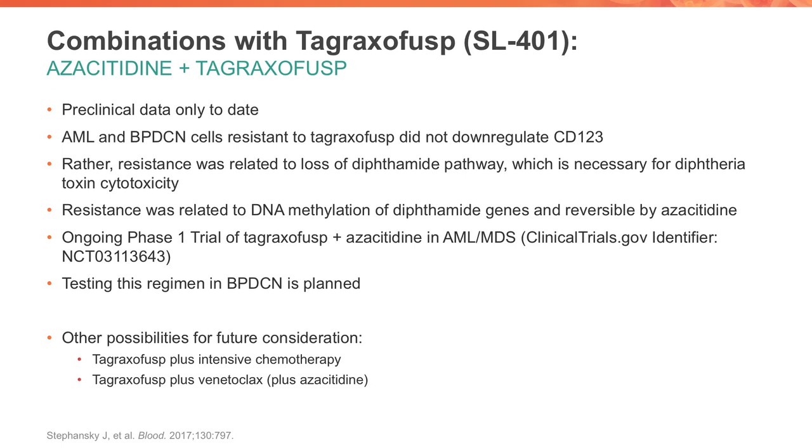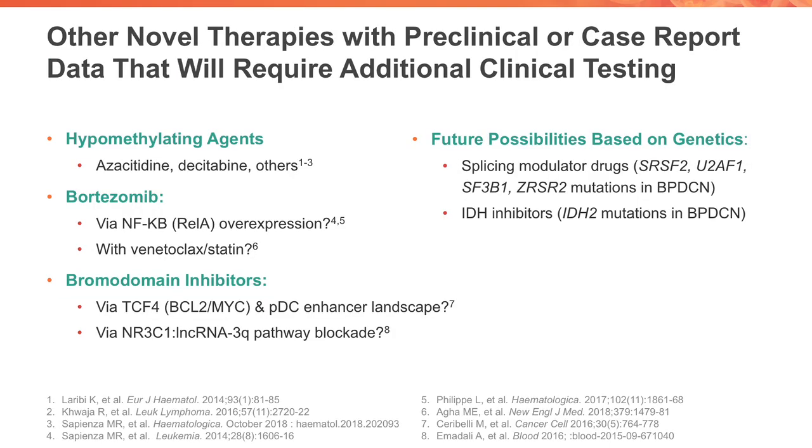Other possibilities for future consideration are combining Tagraxofusp with intensive chemotherapy in younger patients who can tolerate it, or in combination with venetoclax with or without azacitidine or hypomethylating agents, based on what we discussed in the last slide. These trials are not yet open, but they are in planning stages. Finally, we can consider whether there are other novel therapies that have at least preclinical or case report data that will require additional clinical testing, but have some promise in BPDCN.